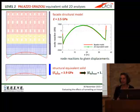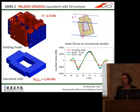Then, when you are doing 2D analysis, you have to spread this stiffness because you want to obtain a plane strain condition, and so this was reduced again to 1.2 gigapascal. When you did 3D interaction analysis of Palazzo Grazioli, of course in this case you have a 3D structural model of the building and you have to end up with a 3D model equivalent solid. And again we were doing this by looking at the resultant shear forces on some alignment along the building and changing the Young's modulus in order to minimize the difference between the two. And in this case, we went from an original stiffness of 2.5 gigapascal to a final stiffness which was slightly lower, 2.38 gigapascal. And in this case, because the geotechnical analysis was 3D, there was no further scaling of stiffness. So this was the final value of stiffness that we had in the mesh.